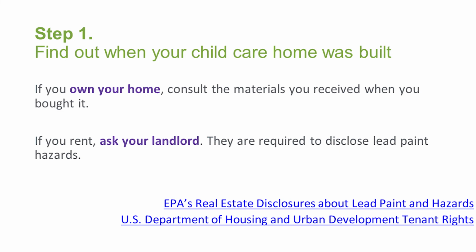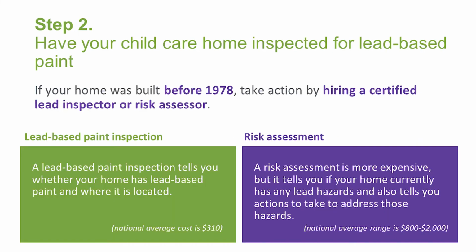If your home was built in 1978 or before and you own it, there are a few more steps you should take to reduce exposure from lead in paint. If your home was built before 1978, you will move on to step 2, which is to take action by hiring a certified lead inspector or risk assessor to help you determine if there is a potential problem.